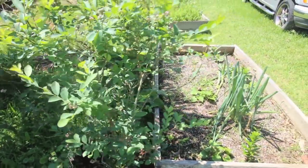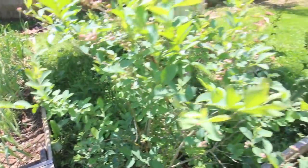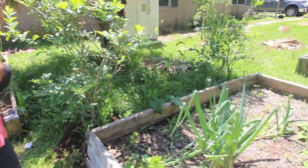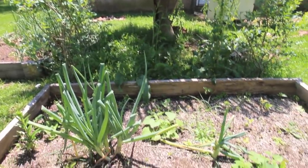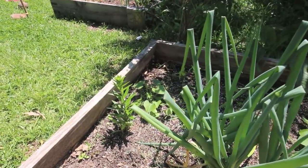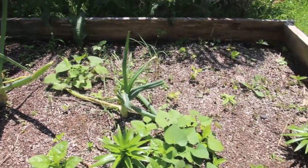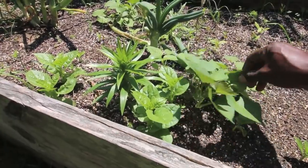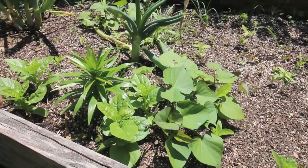So we're at the front of the house. And the blueberries are here. Gotta love it. This is gonna be this year our sweet potato bed, right? Yep. And we put in some slips already. Here we have some slips, and you can see the spinach is starting to go, but the slips are also starting to grow.